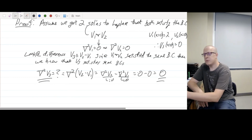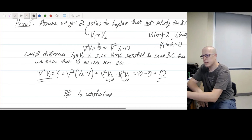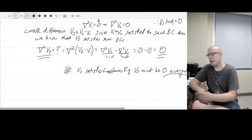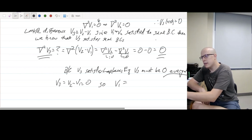Because it satisfies Laplace's equation, V3 must be 0 everywhere. So it's not just 0 on the boundaries, like we have because of the boundary conditions, it's 0 everywhere. And if it's 0 everywhere, then that means V3, which is equal to V2 minus V1, is 0. So V1 is equal to V2. So these are the same solutions.